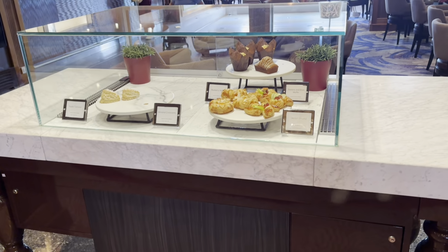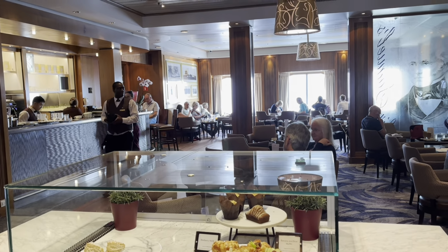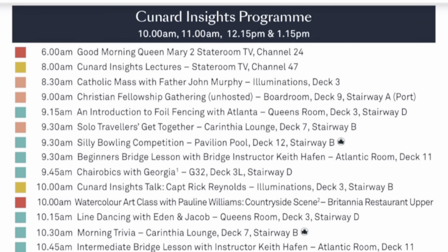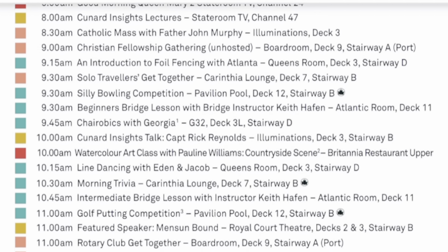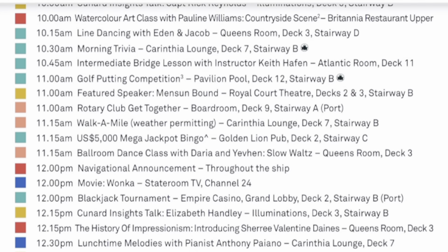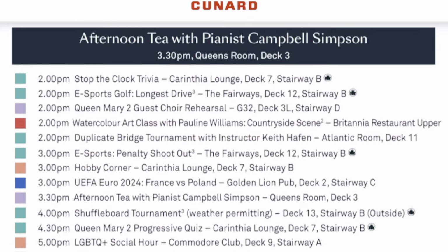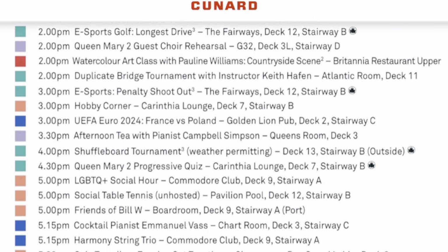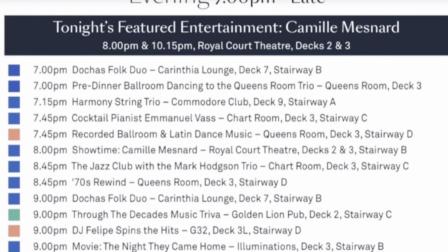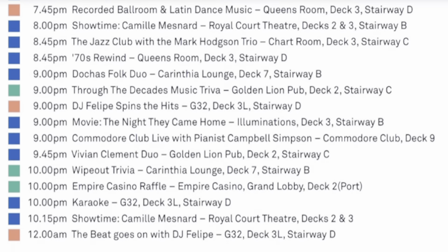Right, let's have a pit stop at Sir Samuel's and see what is on the programme today. And back on the My Voyage webpage to see what's going on around the ship on this fine day. You may have noticed from yesterday's programme that there are two solo meets a day, one in the morning and one late afternoon. There's also a daily LGBTQ plus social hour in the Commodore Club. There's a clearly signed area of the Commodore Club put aside for that social. What would you get up to today if you were on this voyage?